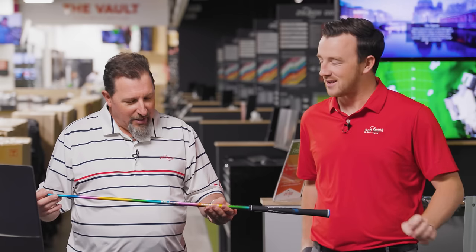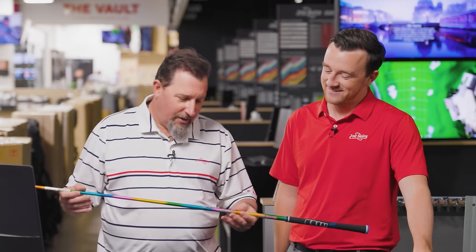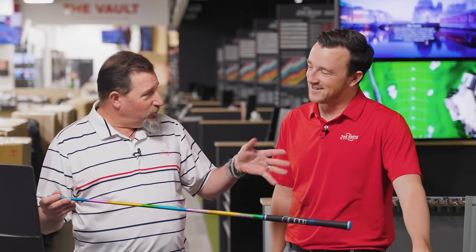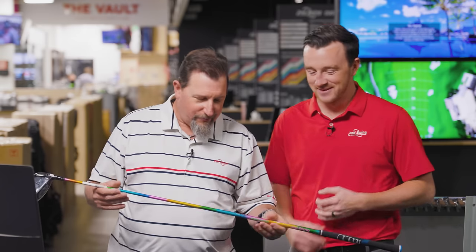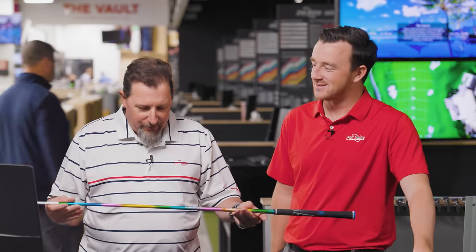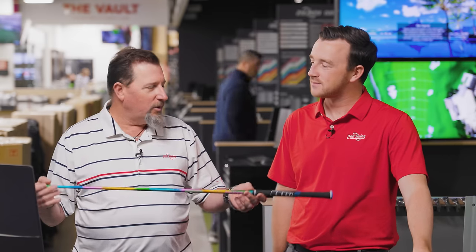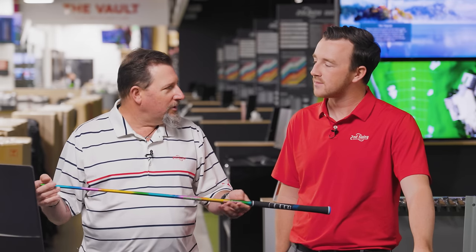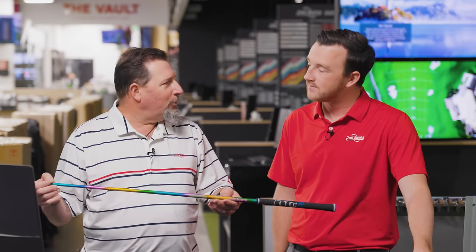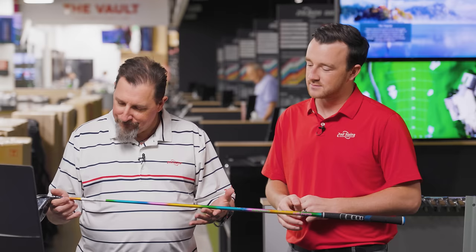I do not have 120 miles an hour of club head speed. Well, not yet. I've hit 114, 115, so it's sort of in there. My normal playing speed is going to be somewhere in that 106 to 109 range, just depending on the day. I've had some slow days, I've had some fast days.